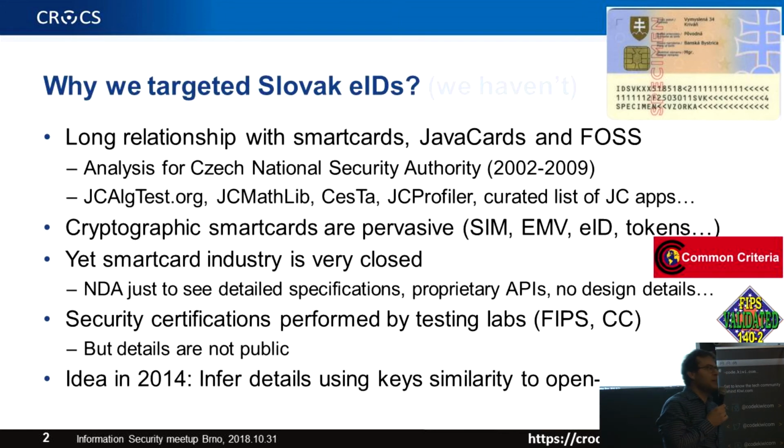In our laboratory, we spent a lot of time playing with the smart cards. We did that for our national security authority for a long time, then for the open source world as well. And I really like smart cards. We are doing a lot of open source stuff for that. You are welcome to grab me after the talk, and I'm very happy to talk about that.